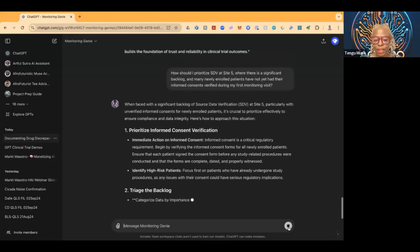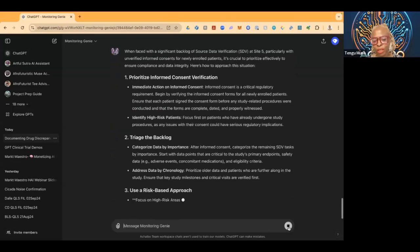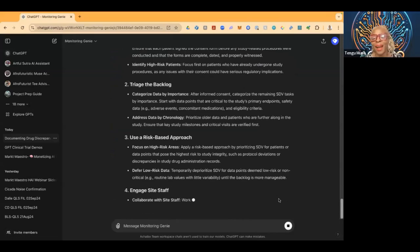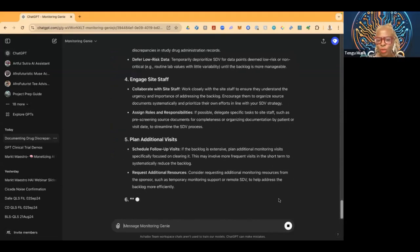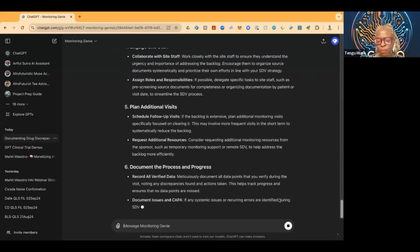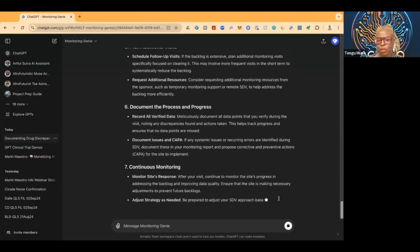You have got to prioritize informed consent, triage the backlog, categorize data by importance, address data by chronology. I really enjoy this. If I had this when I was a monitor, I probably would have done an amazing job. It talks about a risk-based approach, engage with site staff, plan additional visits, document the process and progress, record or verify data, document issues and CAPA, continuous monitoring.